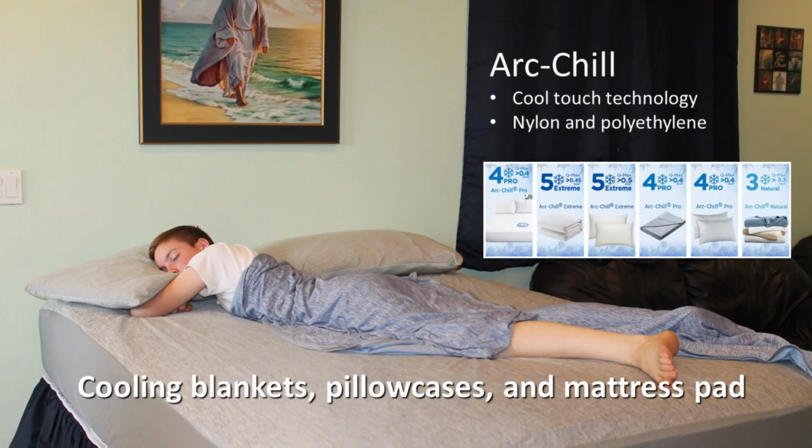The other thing that we discovered was cooling blankets, pillowcases, and a mattress pad. Arc Chill actually creates some that are really neat. Now, we have some adult children who live in Arizona, and we had a little family reunion, and we're exploring all of these possibilities. I asked if they'd ever heard of them, and he just said, yes, they are so cool. And he sleeps with them every night. So we were really excited to try these out.